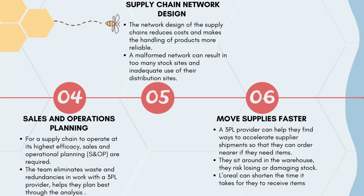A malformed network can result in too many stock sites and inadequate use of their distribution sites. This leads to high distribution costs and poor service for customers. To revise the design of their supply chain network, special software and analysis can be expensive and confusing to manage on their own. It pays to work with a 3PL partner for that reason again. They have the expertise and software, and the experience to solve the problem through an effective plan.